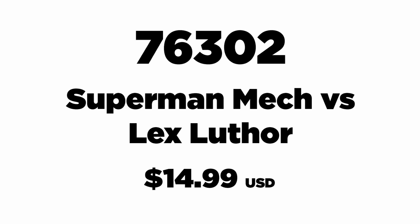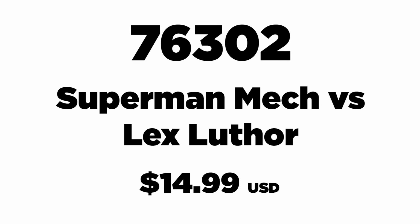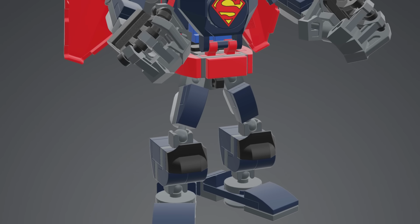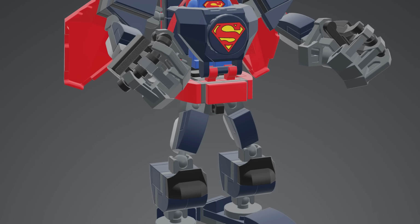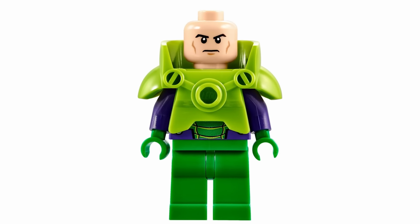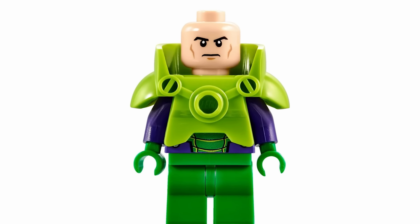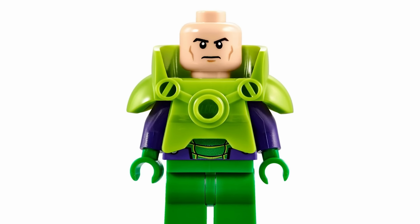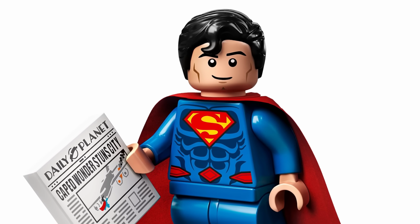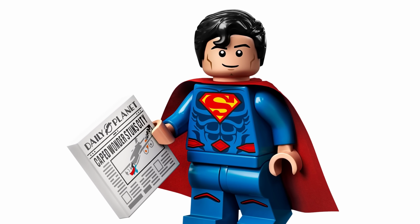76302. Superman Mech versus Lex Luthor. It's going to be retailing for $14.99 USD and has 120 pieces. So, very interesting. I kind of wish that it was a Lex Luthor mech with Superman, that was flipped. But regardless, the fact that Superman and Lex are both here in a set, to me, means LEGO's paying attention to the DC Universe reboot and the new film coming out in the summer. Let's put Superman on shelves. Let's have some sort of comic book set here for people. Start the ball rolling. I'm so excited to see what this is going to look like.